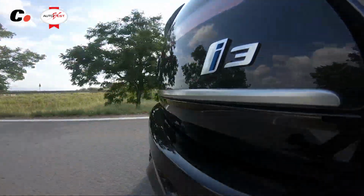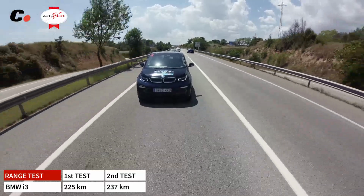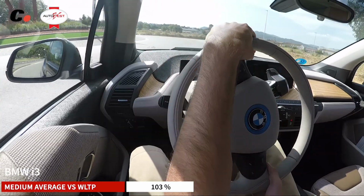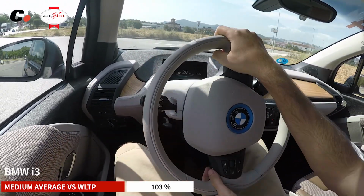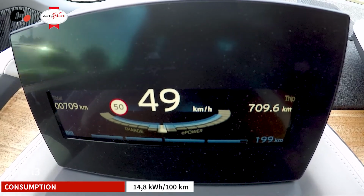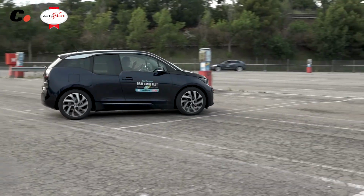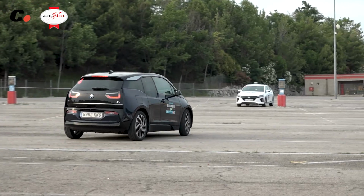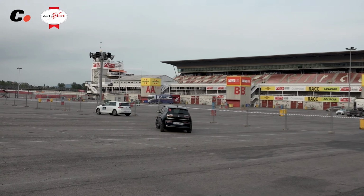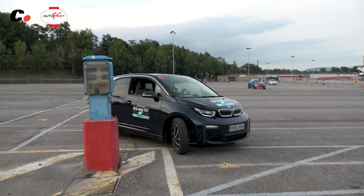BMW i3. The new battery allows the German model to achieve 225 kilometers the first day and 237 the second one, equalizing first and then overtaking the homologated WLTP figure. With a consumption of 14.8 kWh, the i3 was the car that ran the most when zero battery was announced, with an unexpected 30 kilometers. When we tested the previous version 4 years ago, the result was very different. Then the brand decided to take care of their more careless customers.